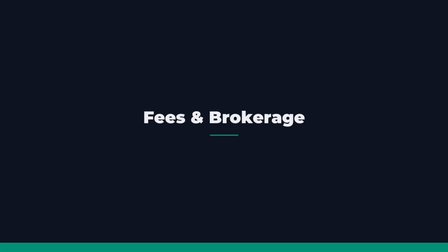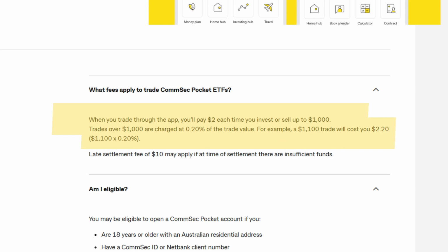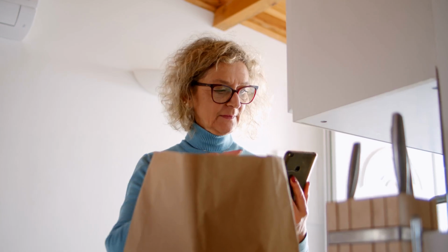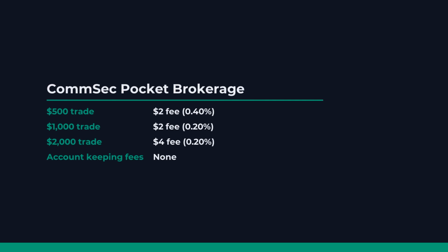Trades up to $1,000 cost a flat $2. Above $1,000, you pay 0.2% of the trade value. There are no account keeping fees, so on a $500 trade, you're paying $2. That's an effective 0.4%. On a $1,000 trade, still just $2. Sounds cheap, and at that level, it is.